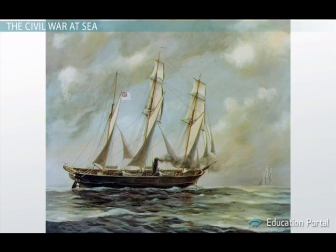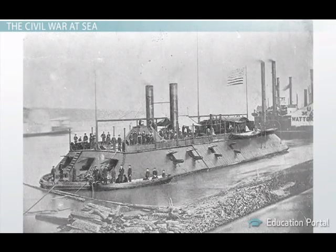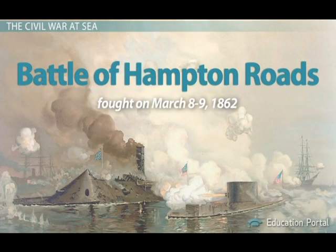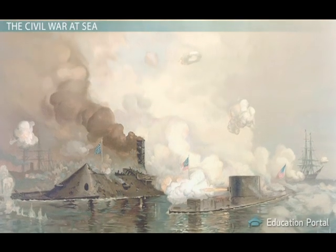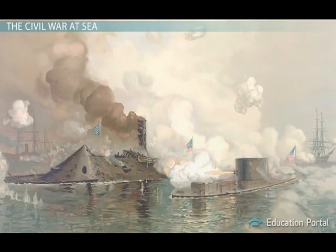The war ushered in a new type of ship, the Ironclad, which in turn ushered in a new age of naval warfare. Nowhere was this new type of naval warfare on display more than at the Battle of Hampton Roads, fought on March 8th and 9th of 1862, where two ironclad ships met in battle and led the way into a new era of naval warfare.